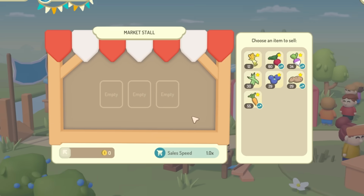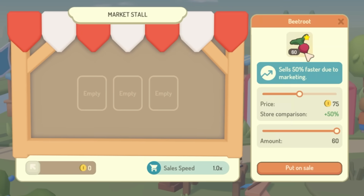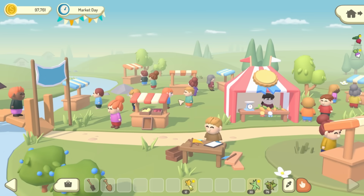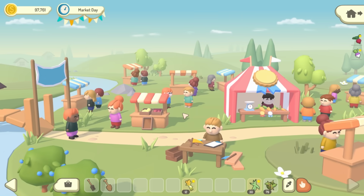But now that I've applied that marketing, you can see that all of my root vegetables have this little icon next to them, and that indicates that they're now selling faster thanks to the marketing. And I still need to make some changes to the UI here. Somewhere it should show what marketing effect is currently active. And as I said, I need some visuals in the 3D world as well for when you've got marketing applied, but I'll be doing both of those things soon.